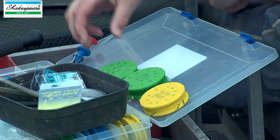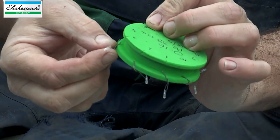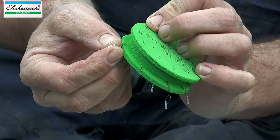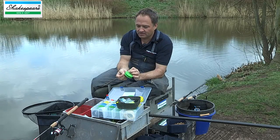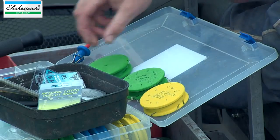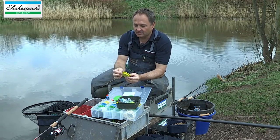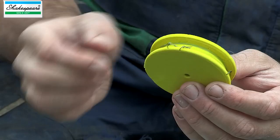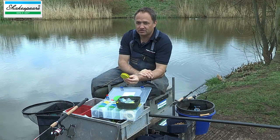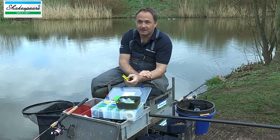I also like to have a few hook links ready to go with bait stops, with the bayonet style bait stop, so that I can change bait such as sweet corn or luncheon meat, so I can use that in a very efficient way as well. And finally, I've got some hook lengths tied up with bayonets, so that I can bayonet a little mini boilie on, and again, for a change bait, it's nice to try that, because on certain days it really can work. So I've got 3 different ways of actually presenting the bait.